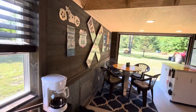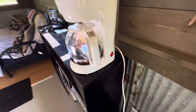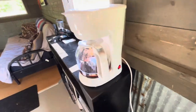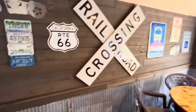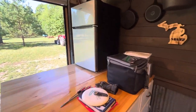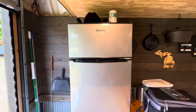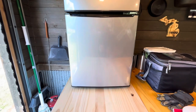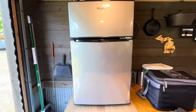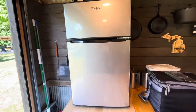And then let me turn this off. Coffee pot, which you can see that thing's on. This is all off solar power. I don't have any connections to the outside world, I guess, if you want to put it. And pardon my mess. And here's our refrigerator. So, pretty decent size for what I need. Like I said, I'm off grid up here. Don't need a whole heck of a lot. And everything works out good.